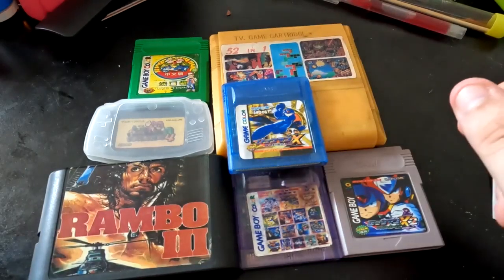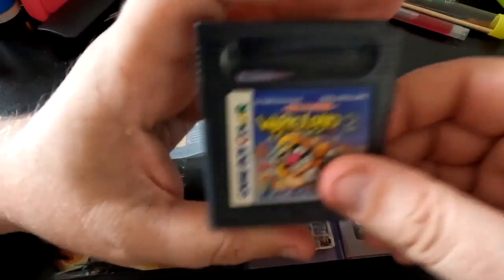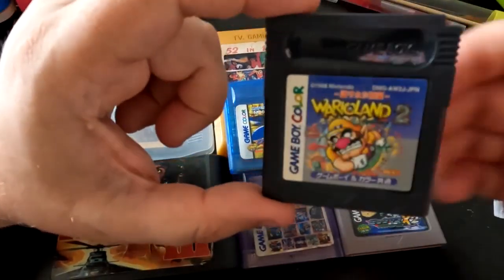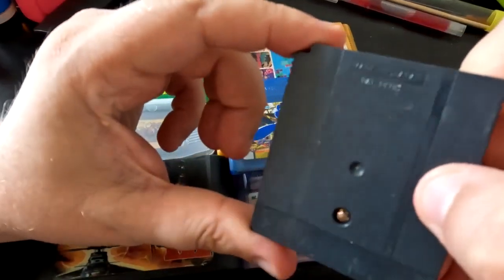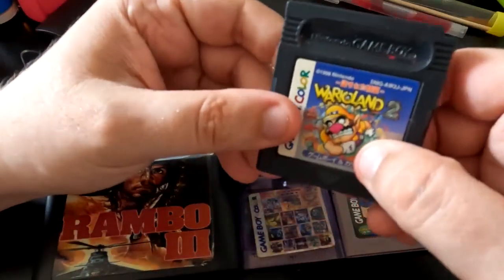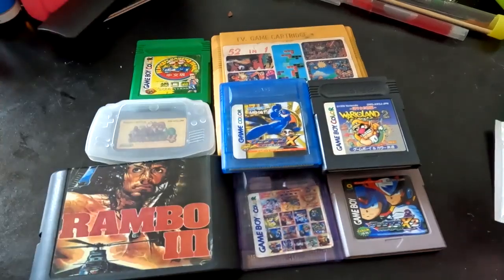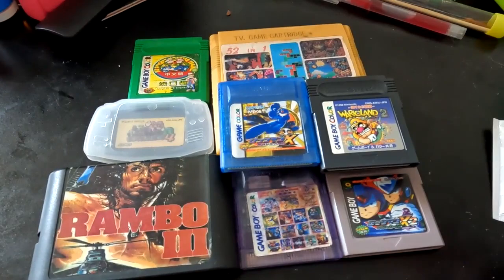Here we have Warrior Land 2 on the quote-unquote Game Boy Color, but like I said, it may have the copyright of 1998 Nintendo. It doesn't have the seal, and I'm pretty sure there are other ways to tell, but it involves opening up the case to look at the circuit board and such, but I don't have the technical knowledge to do so, so I don't trust myself with that.